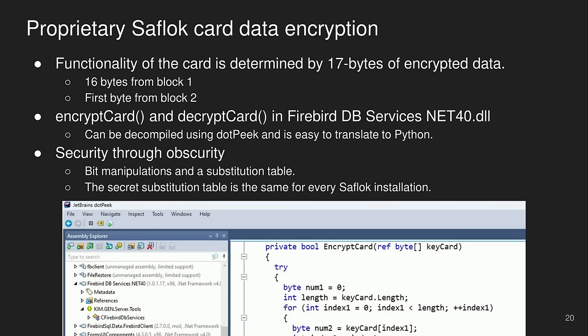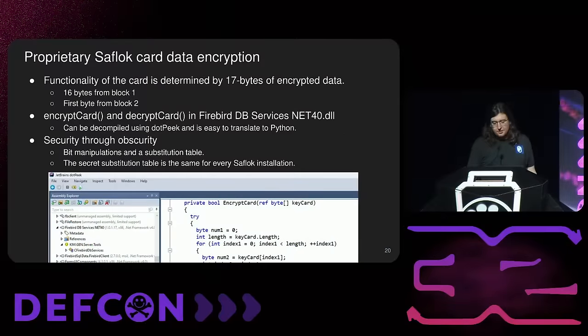So now we have a pretty good way of reading the data on the MIFARE card, but of course our goal is not just to clone it, we want to modify what rooms the key can open. And so we learned that really the only data that matters is the 16 bytes on block one, which tells the lock which doors the lock can open, and then the first byte on block two is a checksum of the first block.